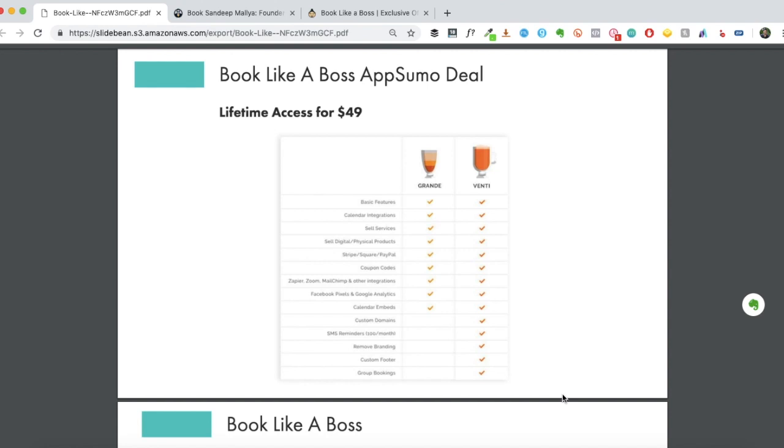Custom domain is again not a huge selling point. So that's what you get with the Venti plan. The Grand plan doesn't offer you that. And SMS reminders are something that you'll get with the Venti plan. I'm not too big on SMS reminders either. I find SMS is too annoying.